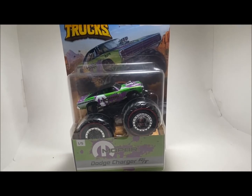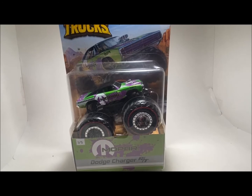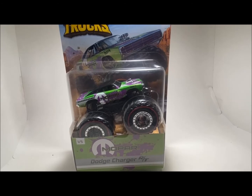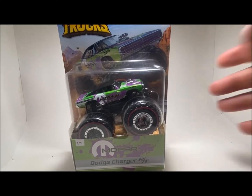Alright guys, so here it is, my favorite truck out of this set, and it's none other than the Dodge Charger RT Mopar. If you guys know Dodge, if you know Dodge Darts, anything like that, Mopar is everything Dodge. So it makes perfect sense they put Mopar with this Dodge Charger. If they would have thrown Mopar on something other than a Dodge, oh boy. But they did an amazing job with this. I love this paint job. I love this casting. I love this truck. It is really cool looking, and I cannot wait to open this thing.